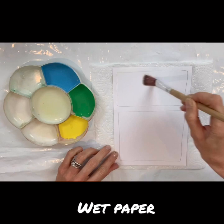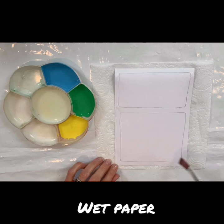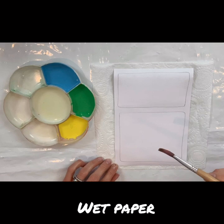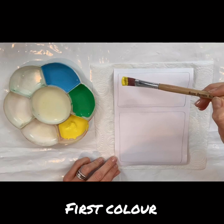Put the water all the way down your piece of paper to make sure it's nice and wet, because our watercolor painting has to have wet paper. Okay, when it's nice and wet, you're ready to get started. So I'm going to choose for my first rectangle, yellow. I'm dipping a little bit of paint on my paintbrush just like we did before, and I'm going to stay in the lines this time as best I can.